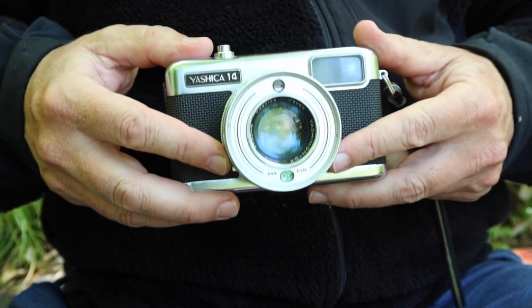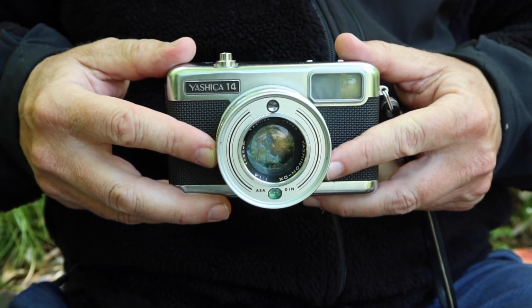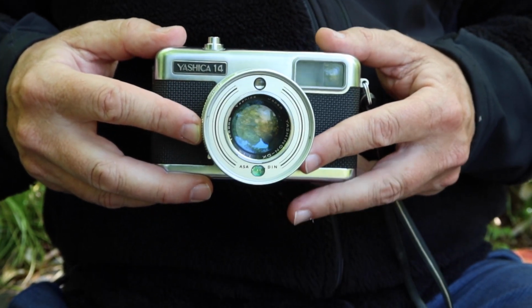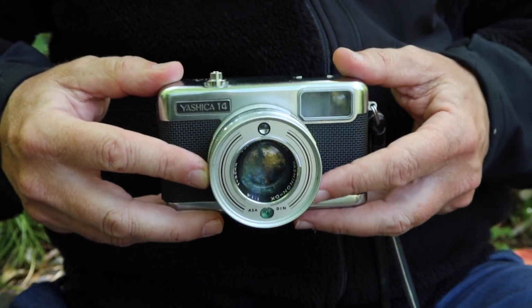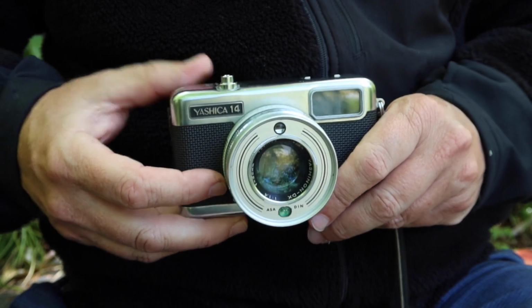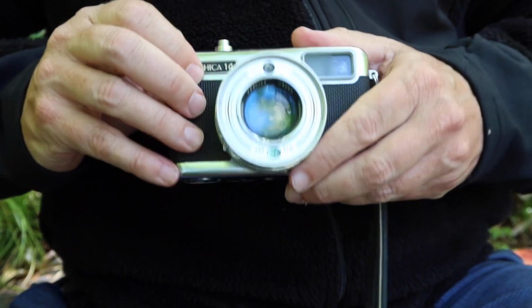If you're a collector of Yashica cameras, the Half 14 is really interesting because it's one of the less common Yashica cameras. If you are a half frame enthusiast who actually likes to go out and shoot with one of these cameras, this camera has a fantastic lens and you can make really incredible photographs. It's really suitable for, say, candid or street photography. The operation is quite quiet and very easy to use.